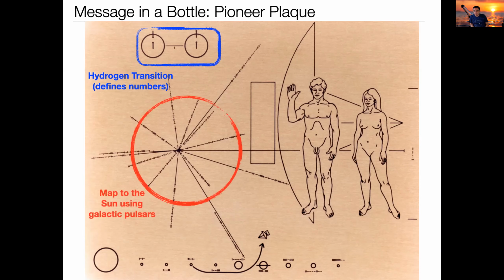This is a pulsar map designed so that if you can recognize the pulsars, and each of the lines represents a specific pulsar, and written along the line is the distance from Earth to that pulsar and the radio frequency of that pulsar, that is how fast it's spinning. With enough pulsars, if you can find these pulsars in the galaxy, you can triangulate and work your way back and figure out where this Pioneer spacecraft came from, namely the sun.